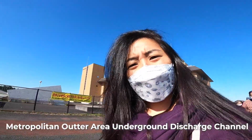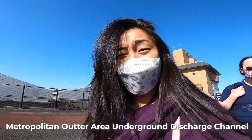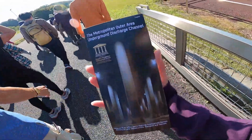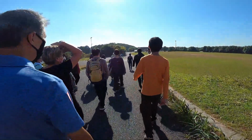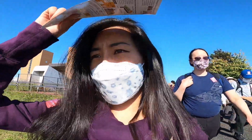So we have made it to the Metropolitan Outer Area Underground Discharge Channel Center. And we're gonna get a tour of it. It kind of looks like this. But we are going with like a ton of old people. So it's, if they can do it, so can we.